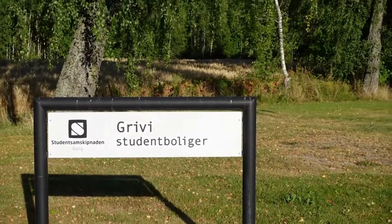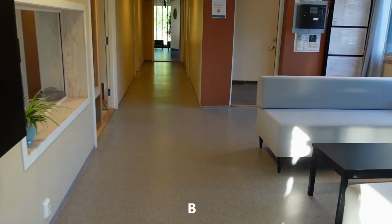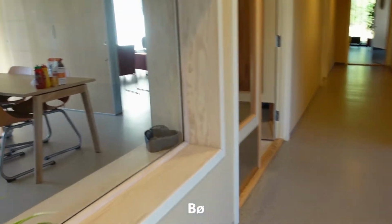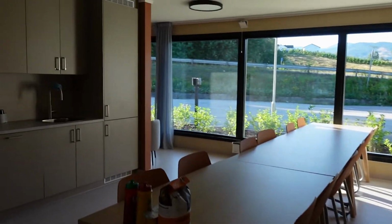But now I will show you my room, which I'm going to be staying in for 5 months. So let's go. Okay, I'm staying at Grivi, as I just told you, in a village called Bø in Norway. So if we walk in the campus, this is actually the first common room, and it's the common kitchen, and everyone can use this kitchen.